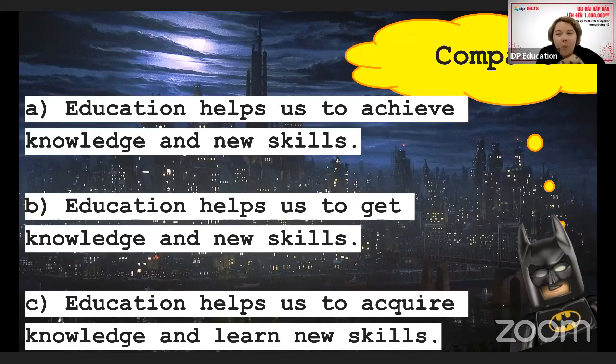I have a question. What's wrong with sentence A? Exactly. Can we achieve knowledge? Is it possible to achieve knowledge? Yes, no. It does sound weird. You're absolutely right. So this is a wrong collocation. We can't say achieve knowledge. Get knowledge and new skills, we can say, but it is general.